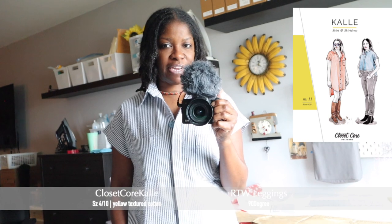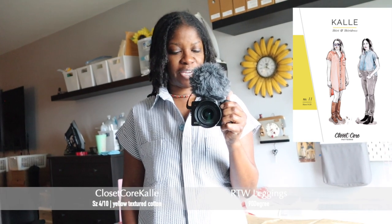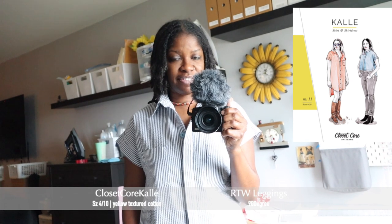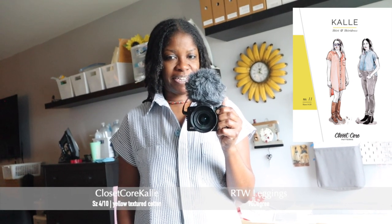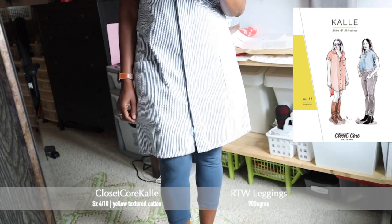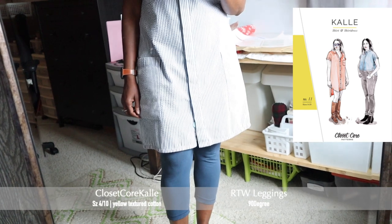So anyways, here's what I'm wearing. This is the Kalle Shirt Dress by Core Patterns. I made it in this blue and white mini stripe seersucker fabric that I got. I'm not sure where I got this fabric from. It's been so long. But anyways, I think I made it in a size 4 at the top, 8 in the hips. It goes down to my knees, and I made this with a straight hem.